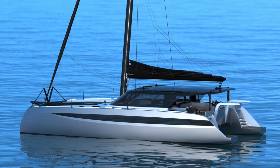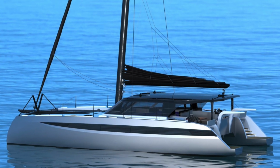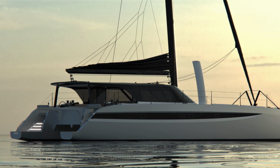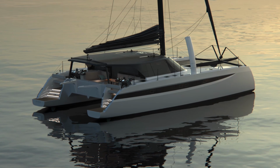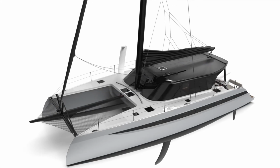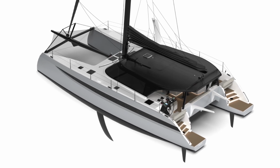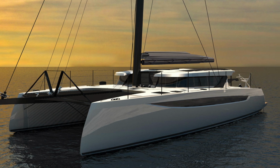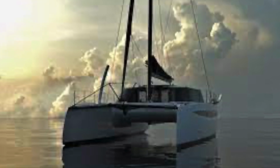Looking at this thing, I mean, it is the Lamborghini of catamarans. Look at those long, sleek hulls, those beautiful inverted bows that aren't just inverted, but curved inverted. That integrated real glass segment all the way down the hull that has the windows involved in it. I mean, every angle of this thing screams performance. It is absolute art with a sail on it.